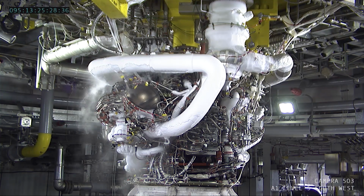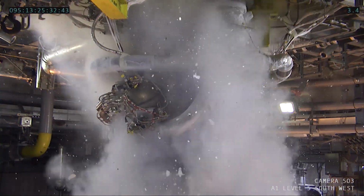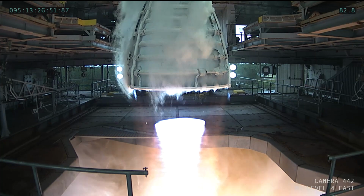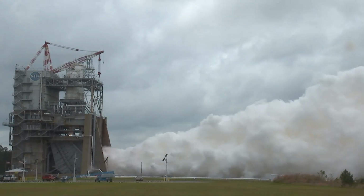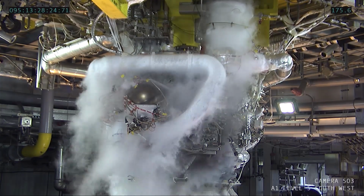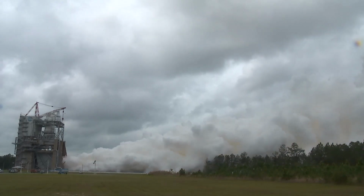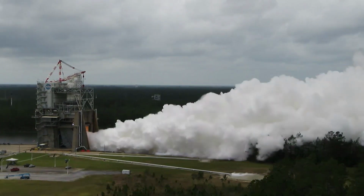On the 6th of April, a static fire of the RS-25 rocket engine took place at Stennis Space Center. This was already the 5th test out of a total of 12 planned static fires to test the reliability of newly manufactured parts for future SLS rocket launches. The static fire lasted for the planned 500 seconds, the same amount of time these engines will operate during the rocket's flight.